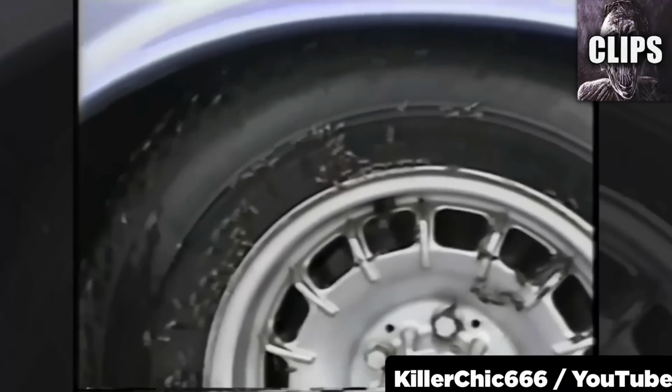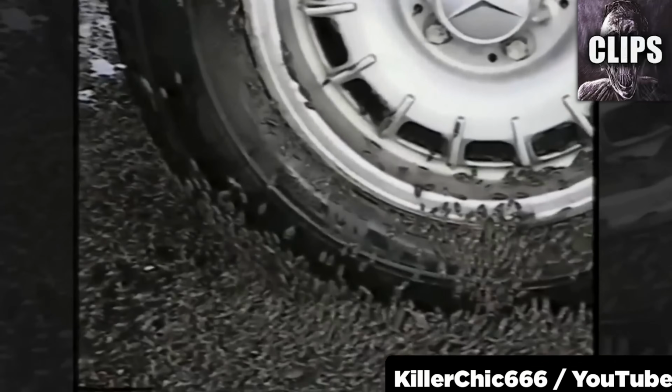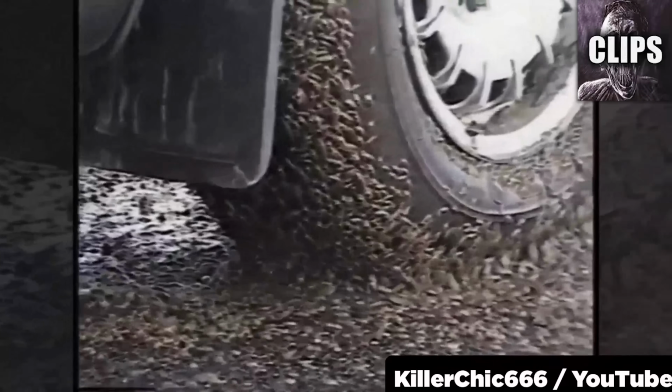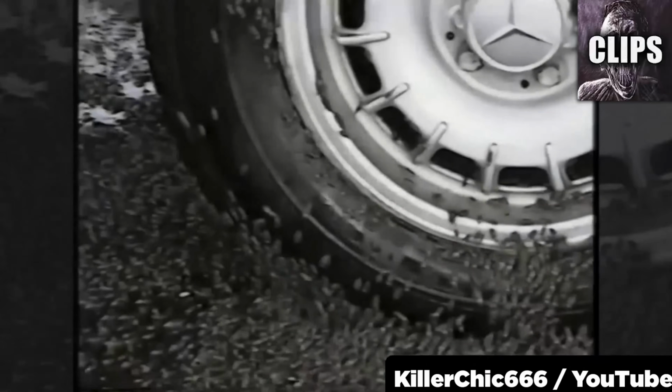The clip shows piles upon piles of wood lice crawling around the car tires, an absolutely terrifying sea of insects, all coalescing beneath the vehicle. As the uploader says, "probably attracted to its cozy comfiness. After seeing this, would you be brave enough to climb back in and leave?